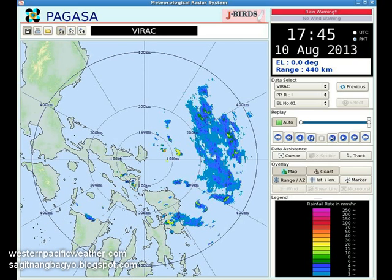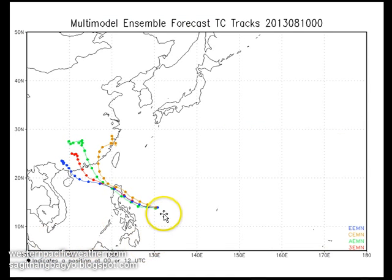Now, as for the track of Utor or Labuyo, looking at the latest computer model runs, we get some pretty good agreement for the next, say, 24 to 48 hours with regards to the track. Again, moving west-northwestward and then turning more to the northwest, and perhaps making landfall here in the Aurora-Isabela area, perhaps near the city of Casiguran, by as early as Sunday evening or perhaps early Monday morning, and then tracking again west-northwestward across northern Luzon, bringing widespread rains and strong winds in the region, and will emerge into the South China Sea by Monday afternoon or Monday evening.